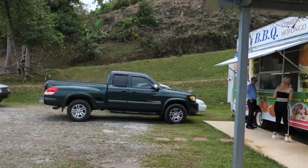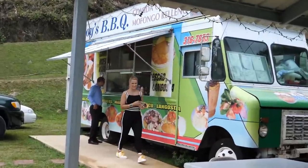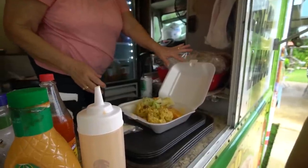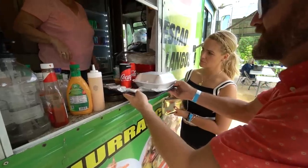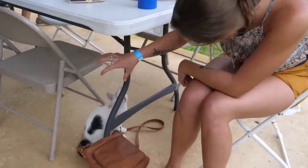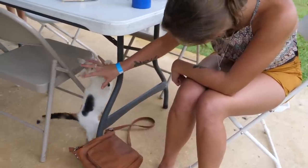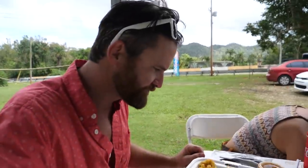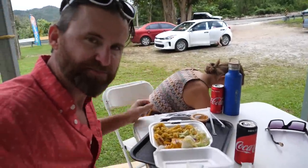On the way home, we stopped at a little roadside food truck. Can't go wrong, a little roadside meal, all this for $6, pretty good.